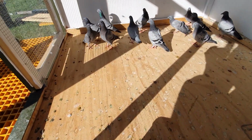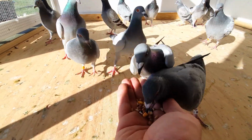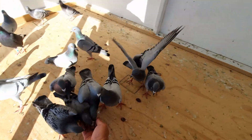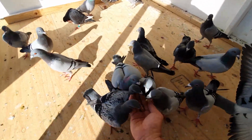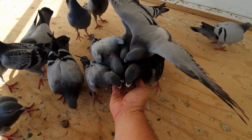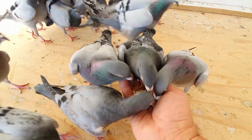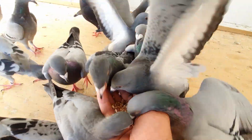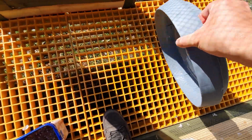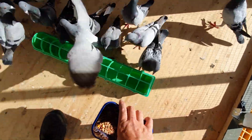Come on. Come on. Gave the floor a good clean too. It's actually quite easy to clean with all this space in here. So far, so good. Come on.